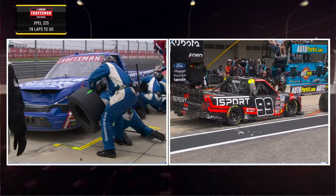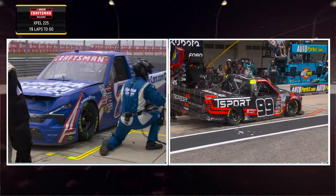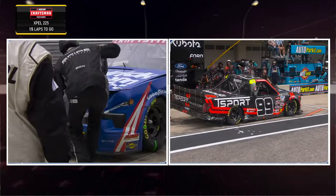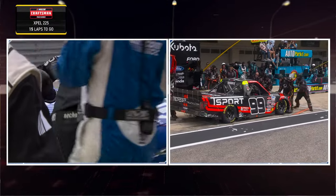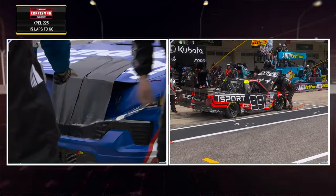And then on the 99 of Ben Rhodes, they are going to open the hood to fix a little bit of the body damage on the nose, but Rich Lucius reminded Ben that, hey, we've got 9 points here already today. Our goal was 13, but Ben said, I want to win this thing. Jamie?